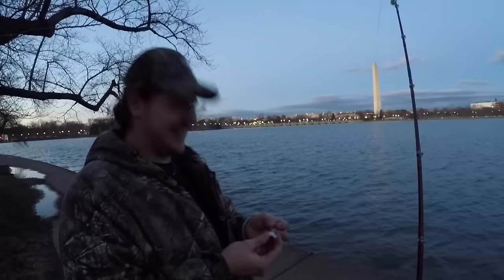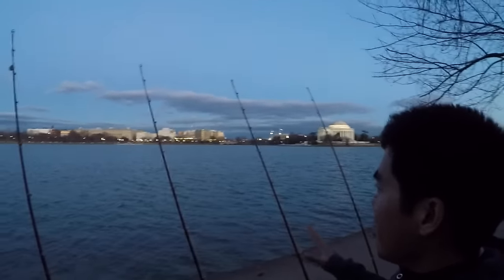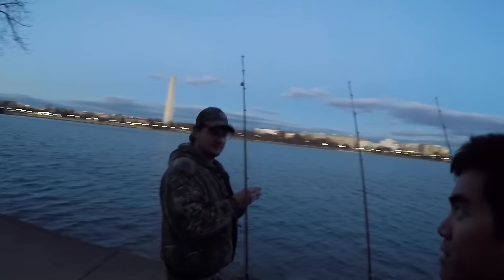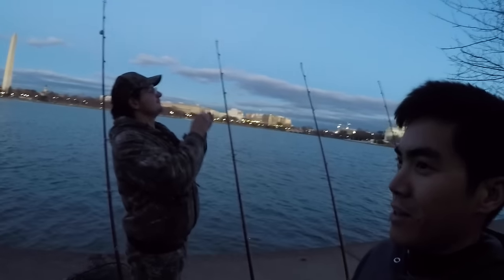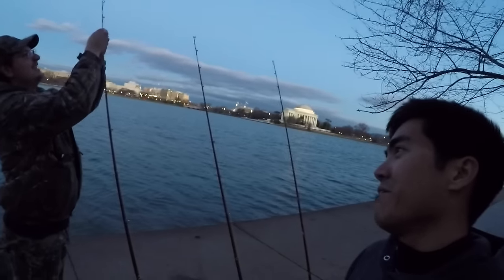And then you lose your rod. Then you lose your rod, yeah. Hopefully that does not happen to us. So as it gets darker, this is when the bite picks up more, yeah? That's when the bigger fish come out. Bigger fish. So apparently we have not been catching big fish yet. Is that what you're saying? 20 pounds, not a big fish.